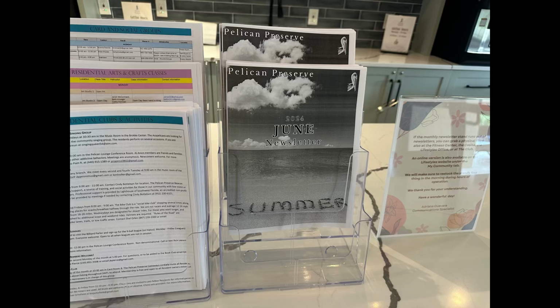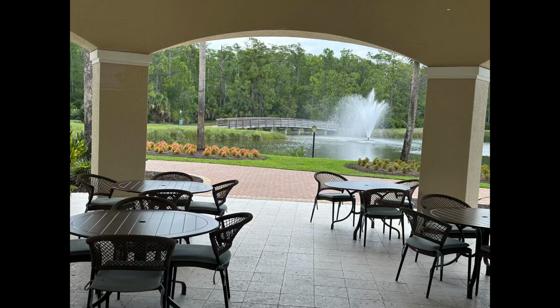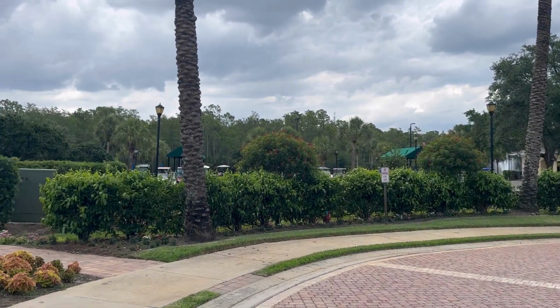And here are schedules of events. They have a monthly schedule, and then they have something else announcing the upcoming events. So, you know, there's lots of things to do. More in the season than off season, but even during off season, there's something to do.